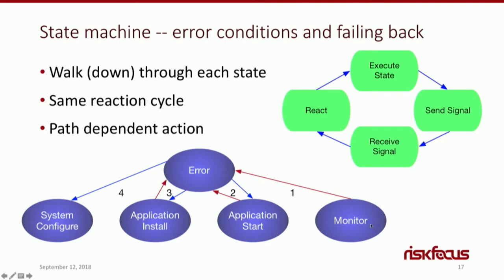So if, for example, you get an error in monitoring, monitor triggers an error state, which may restart an application. If that fails, you may reinstall an application. That fails, you might reconfigure the system. And this is very, very powerful. We're not healing applications in an arbitrary way. And so we're defining the states of the system very, very straightforwardly and in a very limited fashion. And if there's ever any error, we fall back to a previous state.